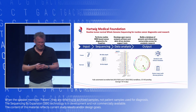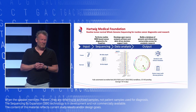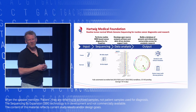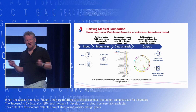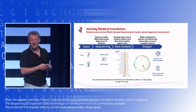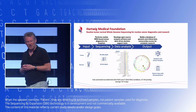than 6 months. First, a brief introduction on Hartwig Medical Foundation. That is a non-profit organization, and we're doing routine whole genome sequencing-based cancer diagnostics for various hospitals in the Netherlands. Besides that, we develop open source analysis software to analyze this genomics data and to drive data-driven decision support tools in the hospital for oncology.